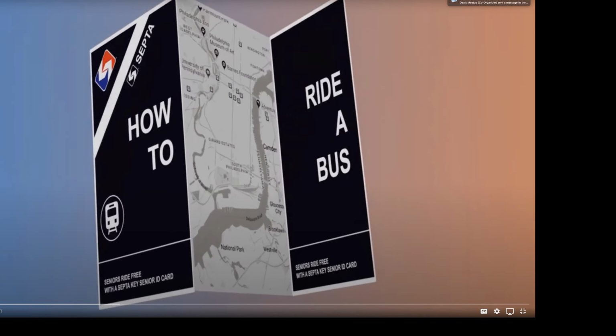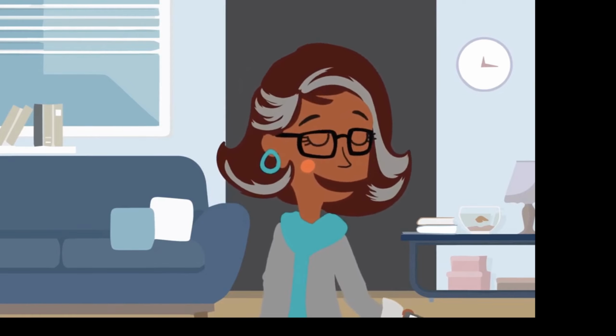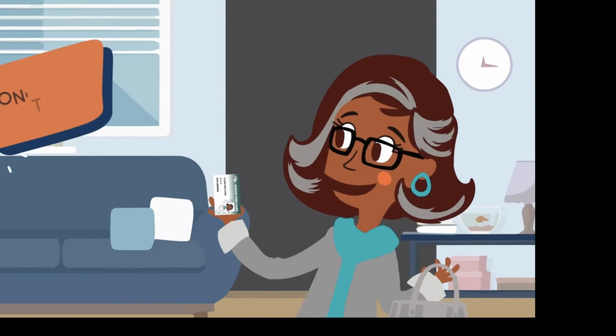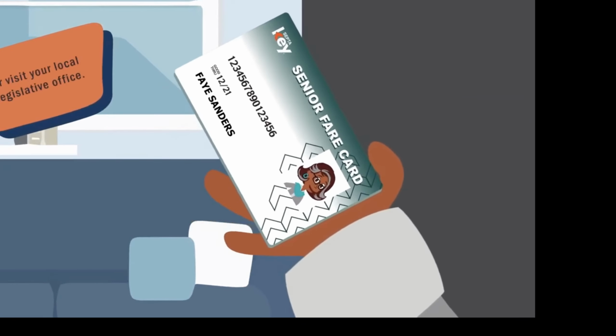How to ride a bus, for seniors. Before you leave home, make sure you have your phone, your purse, and most importantly, your SEPTA Key Senior ID Card. Free card.